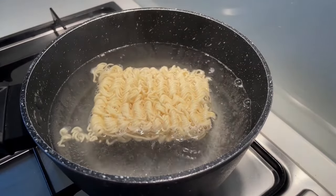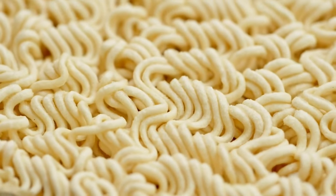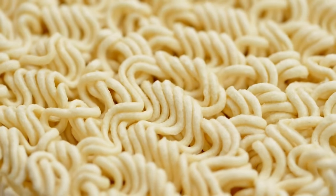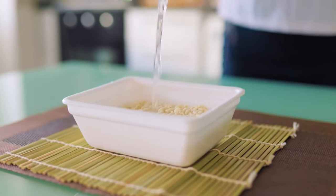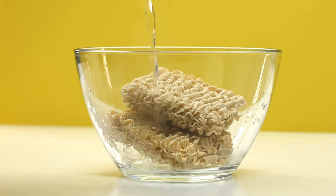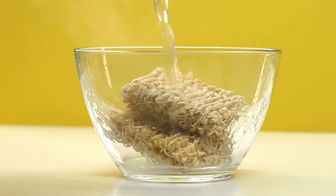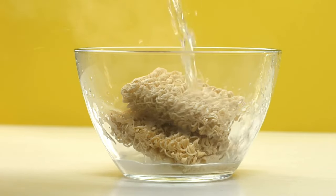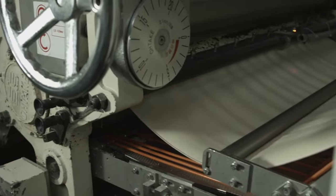Next on our list, instant noodles. You may say they're convenient, but at what cost? Let's discuss their ingredients. This highly processed product contains enriched wheat flour, palm oil, salt, MSG, also known as monosodium glutamate, and artificial flavors. Here's how it's made.